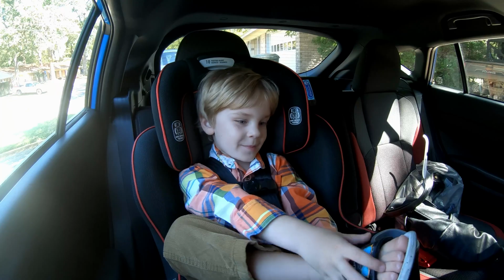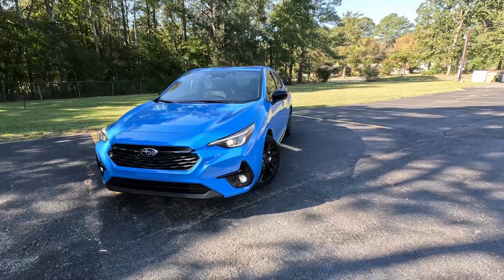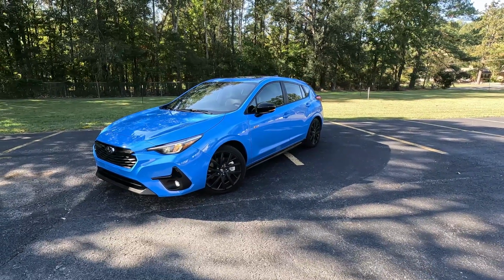I'm Corey. I'm Holly. Back there is Tucker. Yep, that's me. And we are in Subaru's newest, smallest, most affordable car in its most luxurious trim. We are in the 2024 Subaru Impreza RS with red accents. And in this video, we're going to tell you what this small hatchback is like for our family of three. Stay tuned.